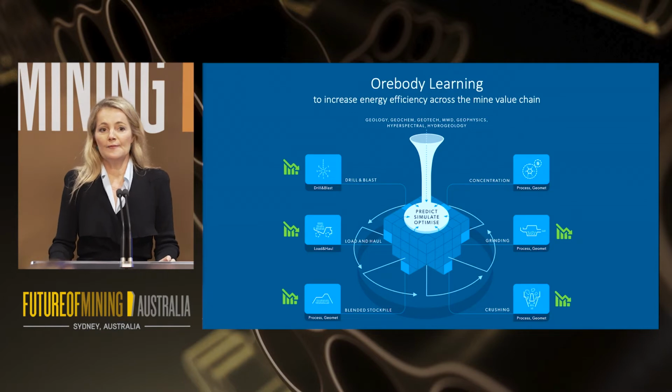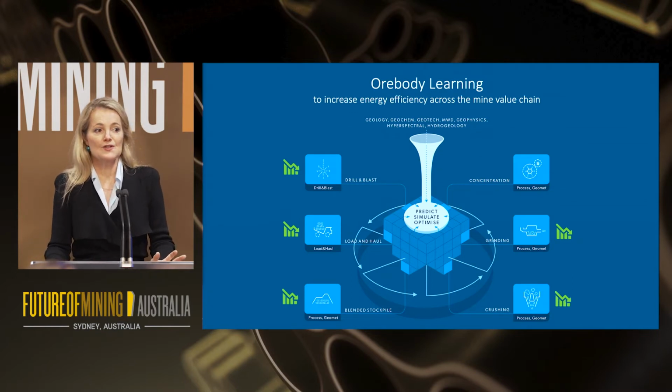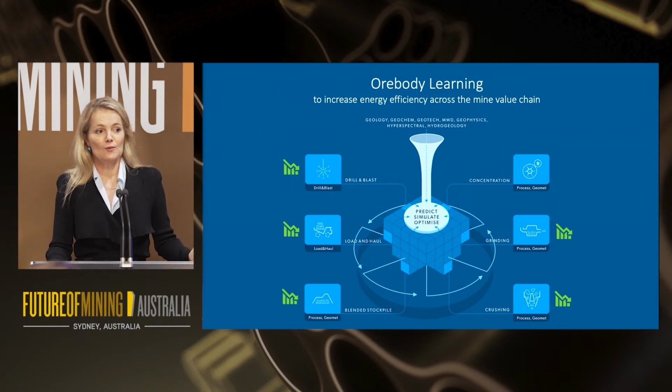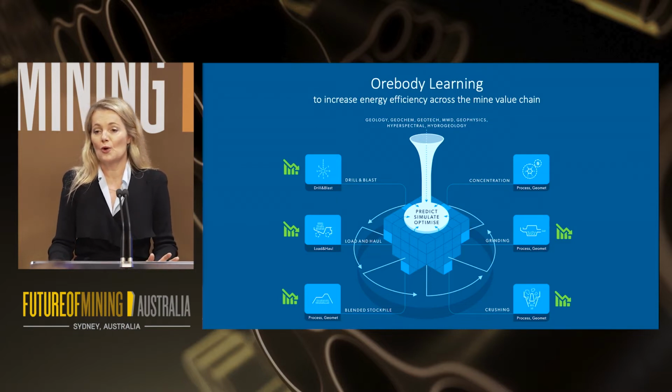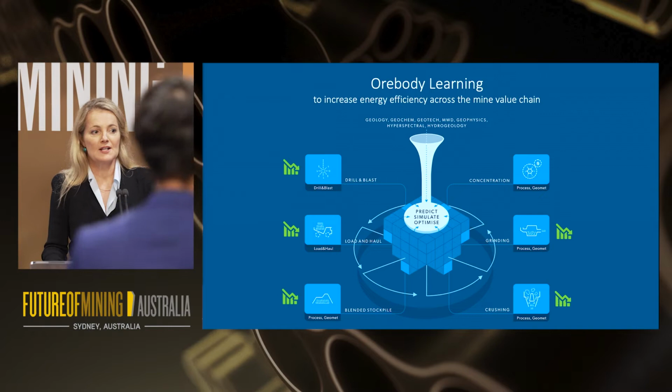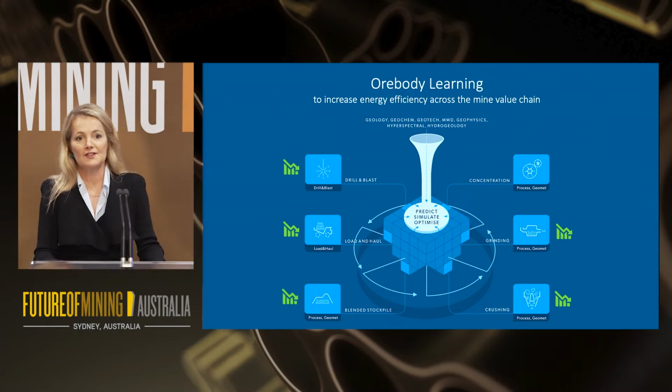So already, Maxter is being used across the whole mine value chain. We're using it, or our customers are using it, in small gold mines right through to the largest open pit iron ore operations in the Pilbara, running 170 million tonnes per annum. So they've got 19 models. So this is proven technology that's already being used for value chain optimisation.